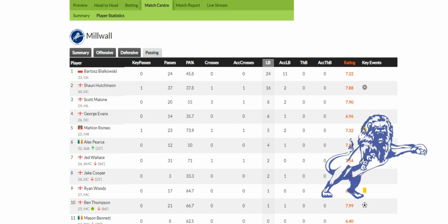Going through this, who had the best? Probably Marlon Romeo 5 and 2. Malone had 8 and 2. George Evans 6 and 1. Yeah, they were just kind of hoofing it into space up front. So it was quite a scrappy game. Not the best we've ever played.